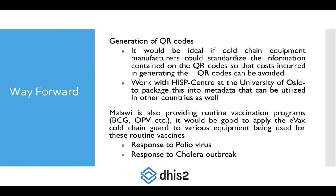So as a way forward, we're looking at ensuring that maybe the manufacturers, as they are manufacturing the equipment, can already standardize the QR codes or the barcodes, so that the costs that are incurred in ensuring that the QR codes are printed out can be avoided. So we need to have some standards of what sort of information should be encoded on the QR codes.